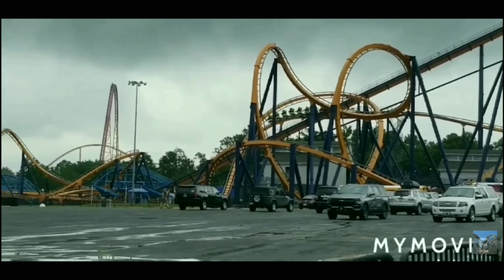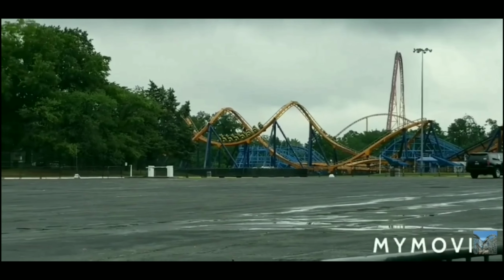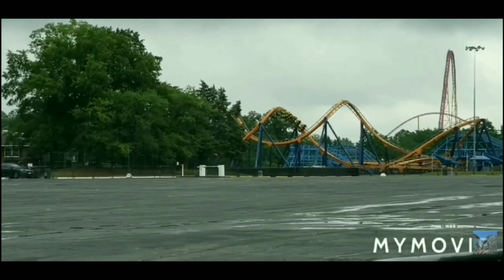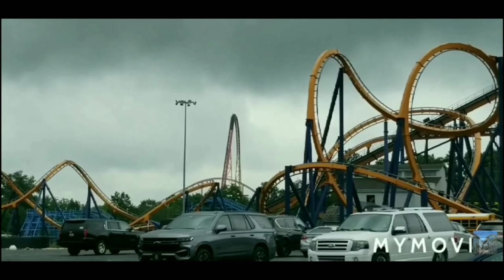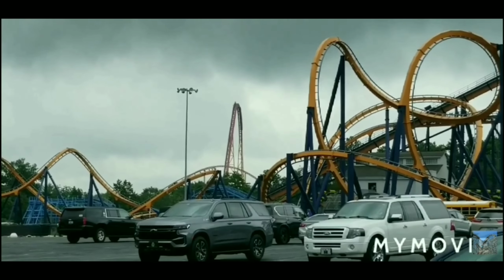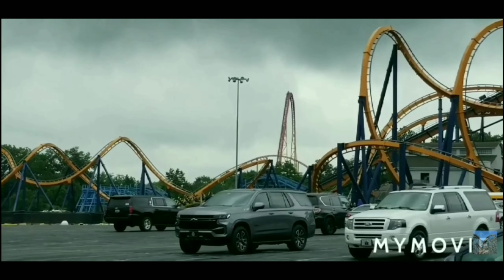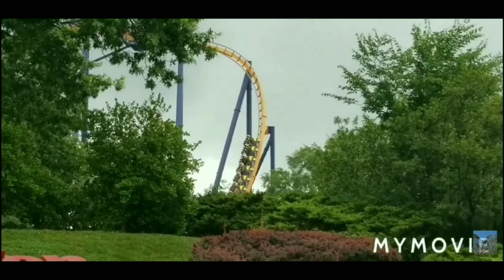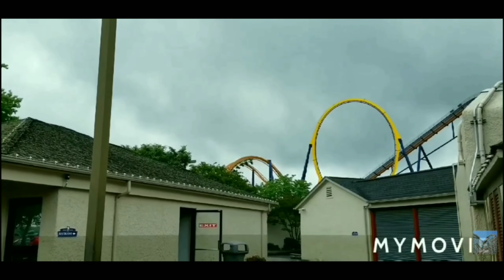Intimidator 305 would probably be most people's favorite attraction at the park because of how tall it is and how intimidating it is. Although I got a ton of footage of Dominator, I didn't get to ride it because we were focusing on the top two coasters. Looking at I-305 from the parking lot was pretty cool, although the ride wasn't as good as I expected. I'll get more in depth with the roller coasters once I make reviews for each of the coasters I rode, including Grizzly, my least favorite ride at the park.